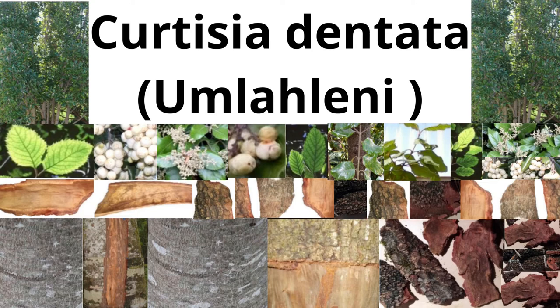The bark is also used to treat ailments such as diabetes, hypertension, malaria, and tuberculosis. Remember the anti-tuberculosis activities in the bark and leaves that were mentioned earlier. The plant was recently discovered as an alternative remedy for management of obesity.